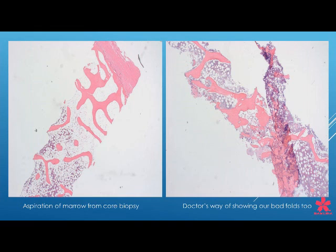You see an aspiration of a bone marrow from a bone marrow core that was very good, and the doctor that I work with put the second slide in and told me she put it in to be funny, but that's what a fold looks like on a bad bone marrow.